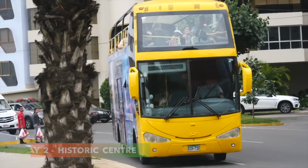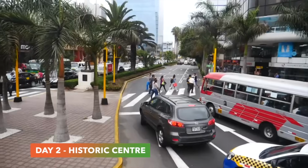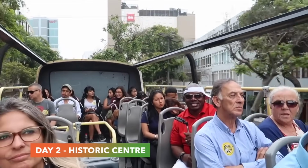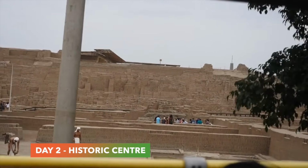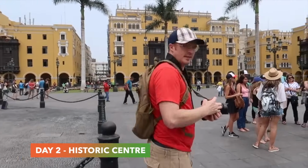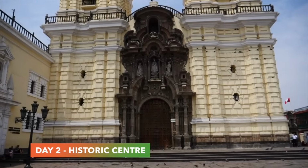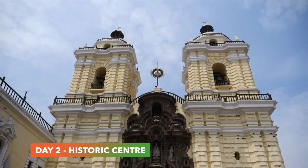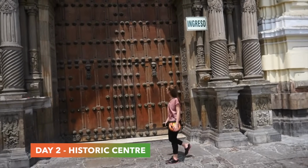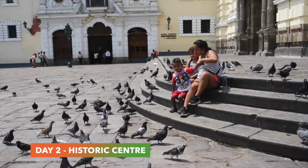Day 2 is going to be all about Lima's historic center. I would recommend you get on the double-decker sightseeing bus that's going to take you past some tourist attractions like Huaca Pucllana, and then you'll end up in the downtown core, the old part of the city. Here you can visit Plaza Mayor, which is the main square, the cathedral, and Convento de San Francisco, where you can go down into the catacombs. You're not allowed to take photos or film there, but it's a pretty neat attraction. There's a lot of history, and it's a really cool way to check out downtown.